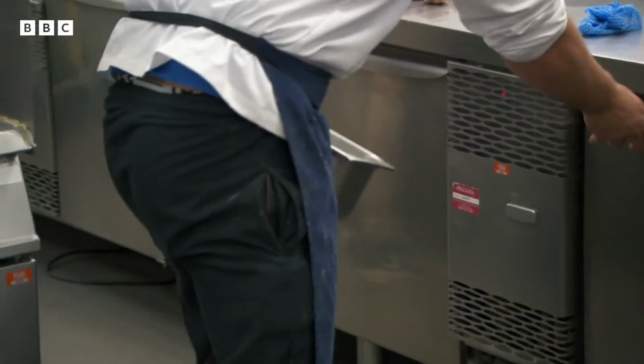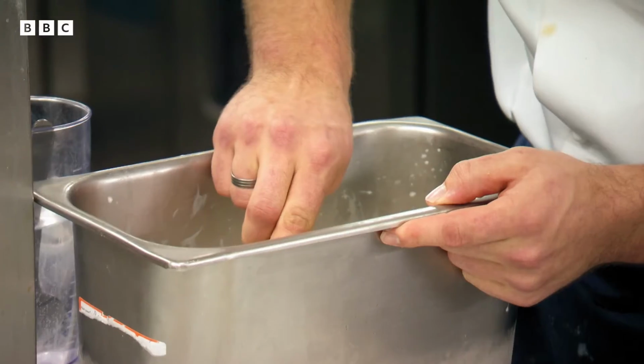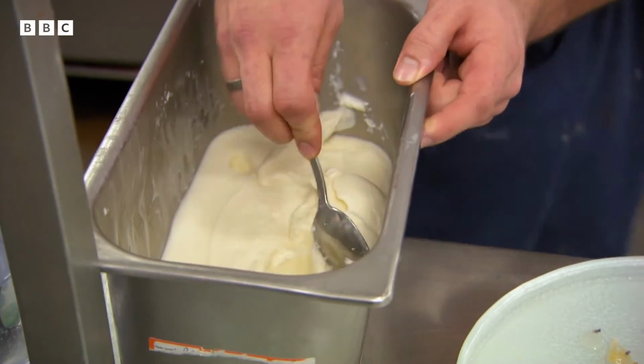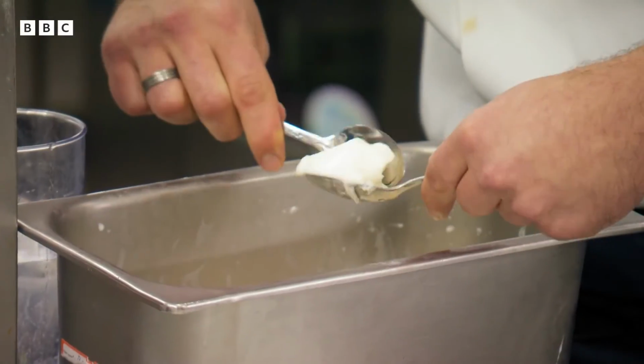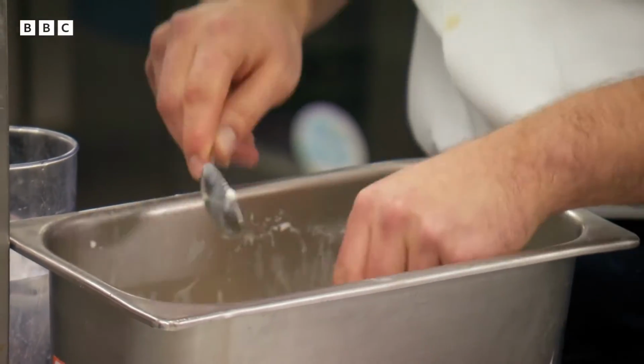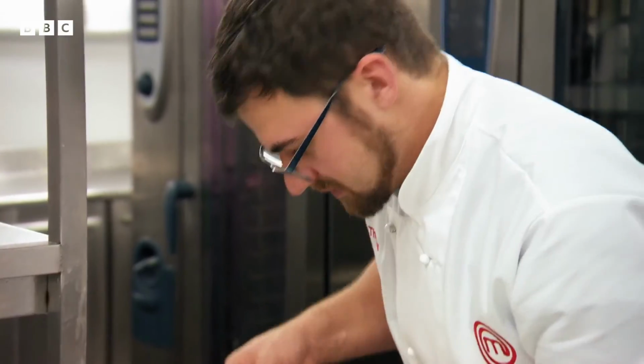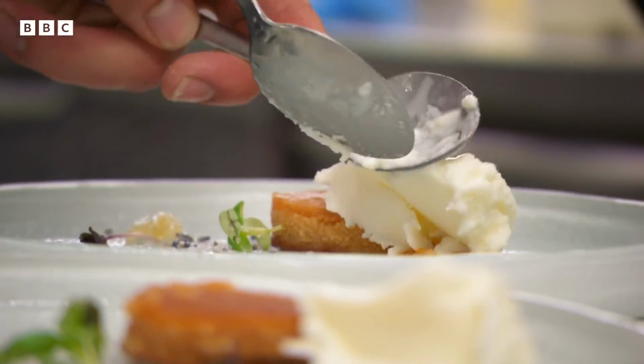Sorbet the last thing? Sorbet is the last thing, yeah. A little bit soft. Going quenelles. Come on, quick, sorbet. Might be like just to put a blob. We're going for a blob. I think we'll get away with a blob. When you're ready to go, Thomas. We're ready to go. Service, guys, please.